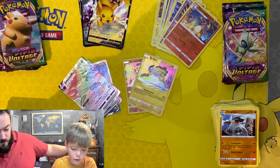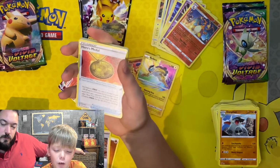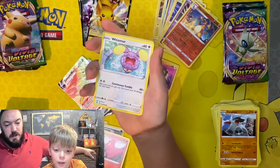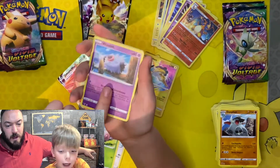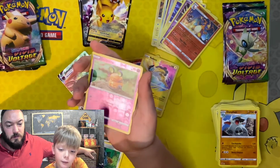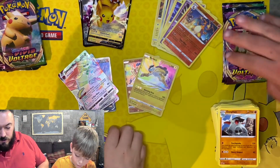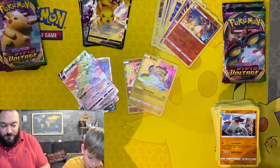So that's an energy. Fighting energy. A Hero's Medal. Aromatic energy. Slugma. A Wismer. An Execute. A Woobat. Beldrum. A Deenie. And a Crocodile. I can't see half of these guys, but we are struggling there. Yes.